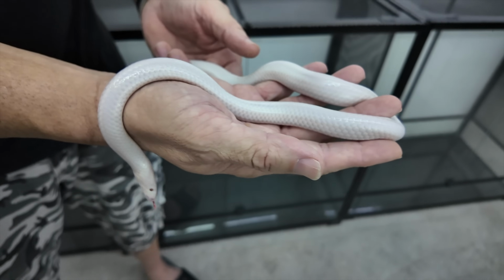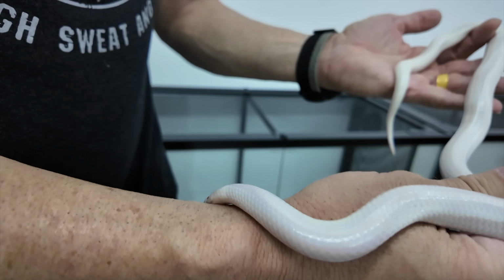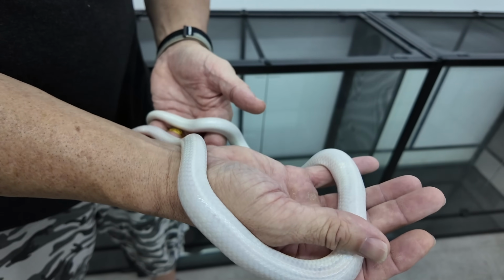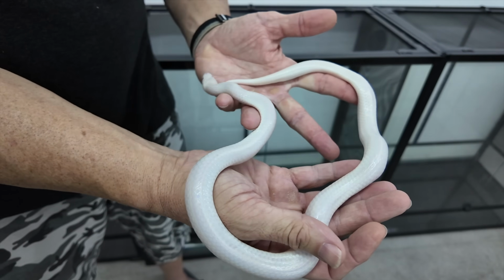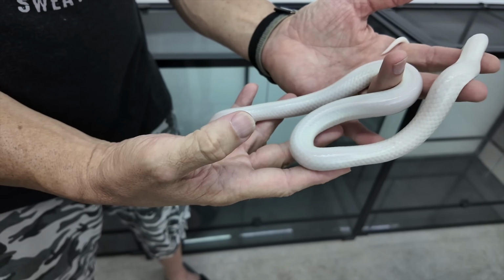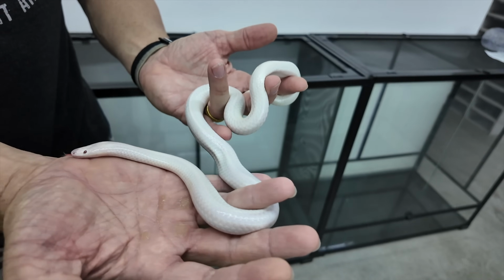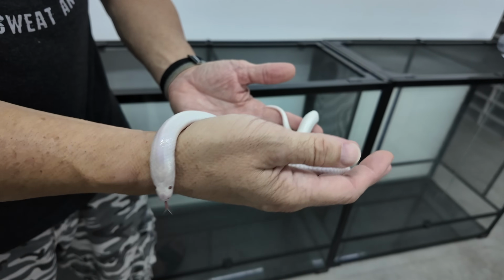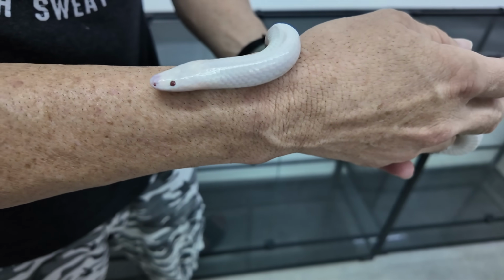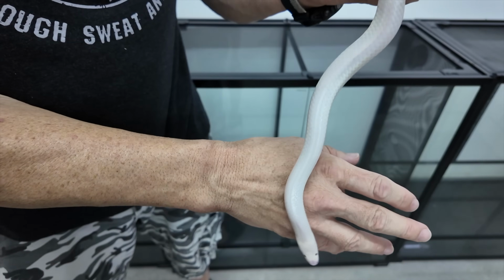But these have been here for a while, and they're feeding on rodents, and they root around in their substrate. They like to bury a lot, and they like it moist. And they cannot be kept together because snakes are on the menu with these guys, but usually they're very placid, just like you see here. I think we have 1 or 2 normals coming over as well.